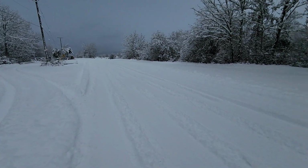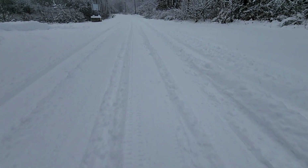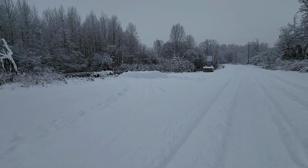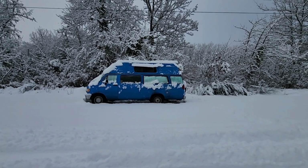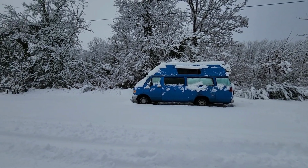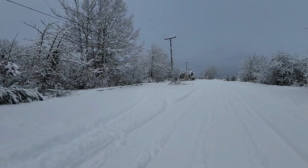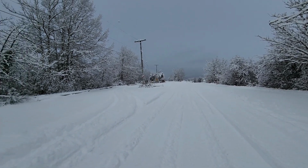The only person here, except for the mill people coming in and out, and the snowplow has come by because you can see the snowbank that was put in. Winter Wonderland. I could drive in there. No, it'd be kind of silly.